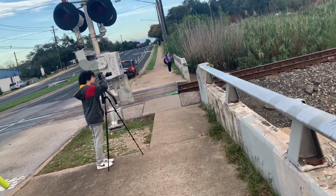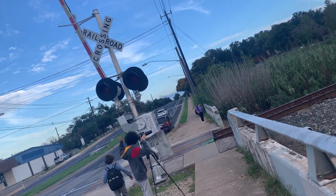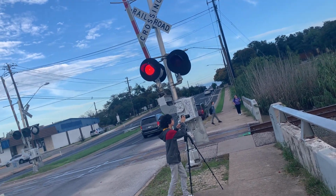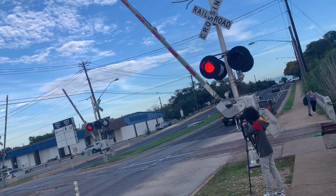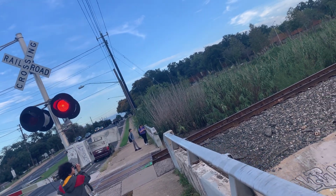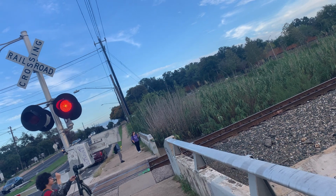There is BSF 3815, H3 Productions, and we got Elmo Dino coming by. Here we go. Here he comes. Here they come. Looks like an AC 44 liter. 6530 leading.